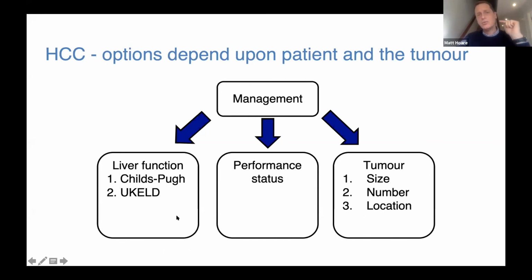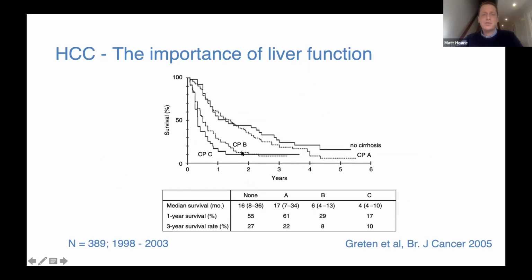So this is why it's really, really, really crucial that you guys in the referring centers tell us what their liver function is now and whether they have ever had a previous decompensation event, because that tells me that their liver function is not that brilliant, even if the bilirubin and the PT are normal. So this is why these two are first up in terms of our management strategy.